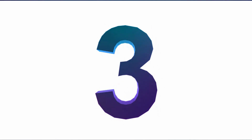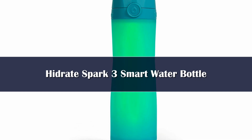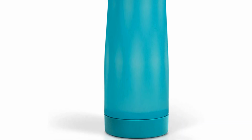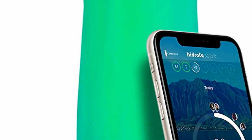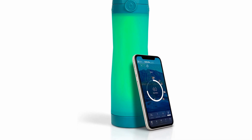Number 3. The Hydrit Spark 3 is hands down one of the most popular smart water bottles available today. It's composed of BPA-free Triton plastic with a silicone sleeve that offers a lightweight, condensation-free feel. Its glowing feature is the LED Smart Sensor Stick, which lights up to notify you to sip. When you connect it with the Bluetooth-enabled Hydrit Spark app, the water bottle can track how much water you drink over time to ensure proper hydration.